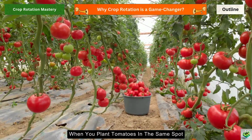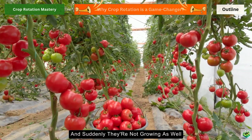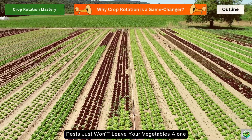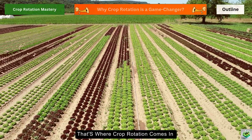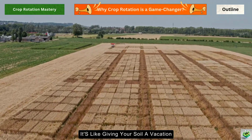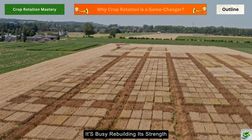You know that feeling when you plant tomatoes in the same spot year after year, and suddenly they're not growing as well. Or when those pesky pests just won't leave your vegetables alone. Well, that's where crop rotation comes in to save the day. It's like giving your soil a vacation, but instead of lounging on a beach, it's busy rebuilding its strength.